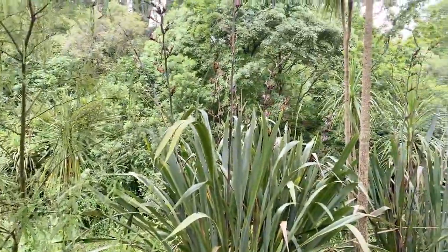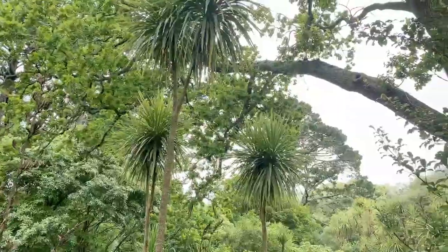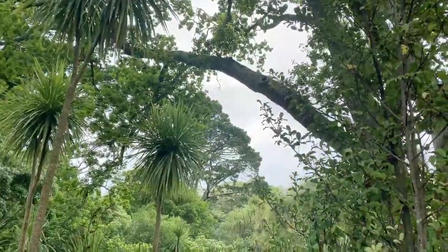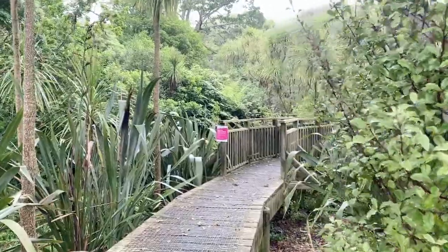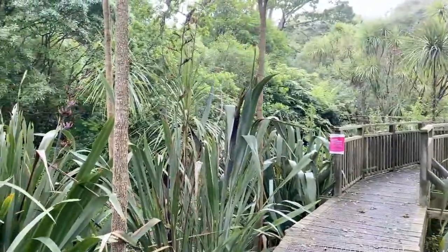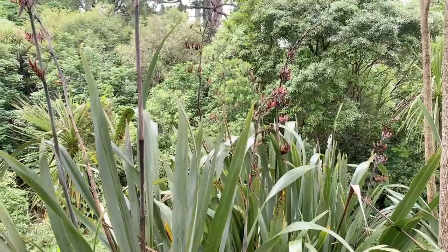My theme this week is nature, but I'll probably head away from that. Probably divert a couple of times during the week. Anyway, let's get going. We are at Oakley Creek. I'm about 15 minutes from downtown. Let me quickly say hello.